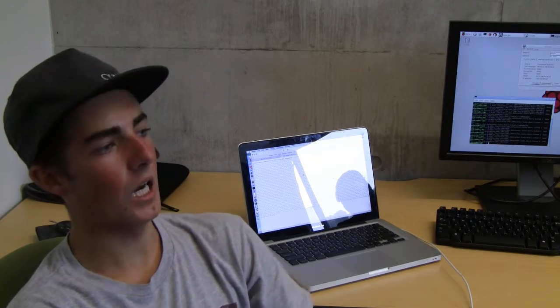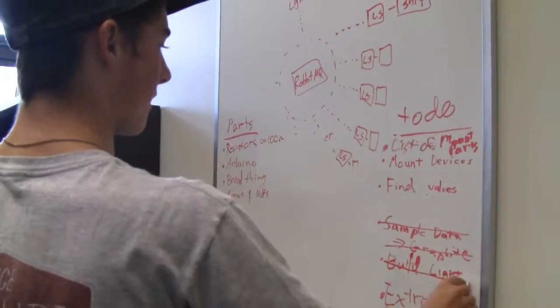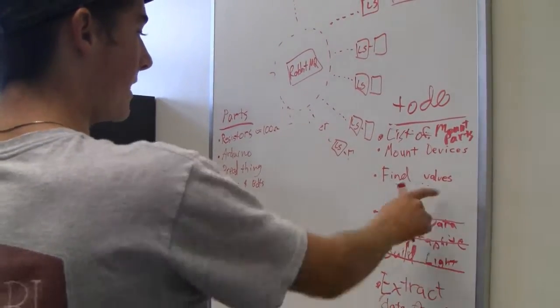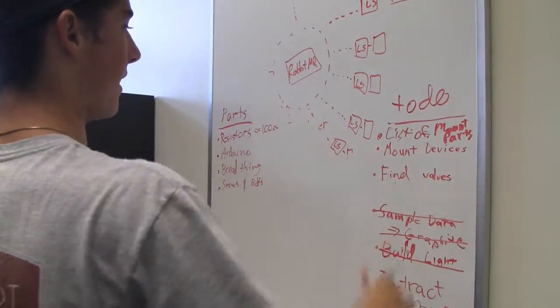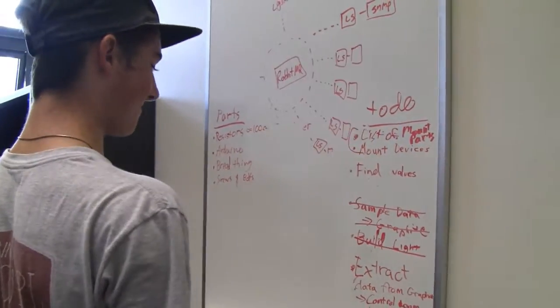That's pretty cool. We meet with our mentors on Tuesdays and Thursdays, just to make sure we're all on the same page. Basically, we write out a to-do list on the whiteboard, what we want to get done that day, and then we break it into smaller parts and we start working on those smaller problems.